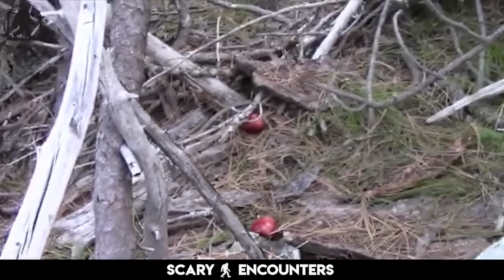From a distance, he can see the apples are untouched. Something odd catches his eye. An old tree stump that was there earlier is now gone.